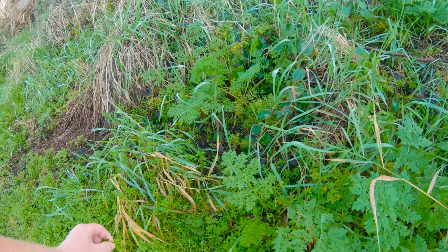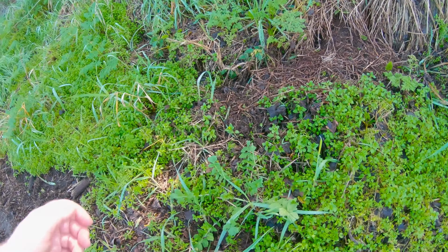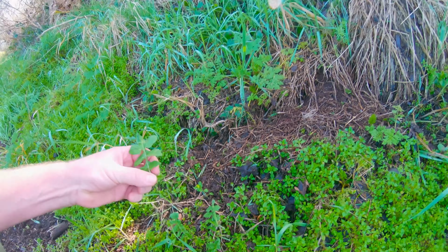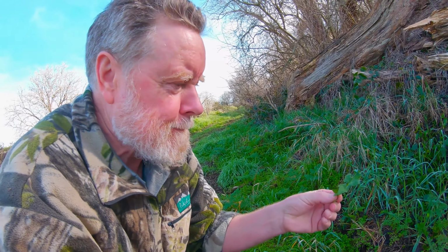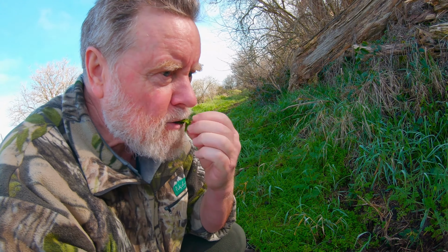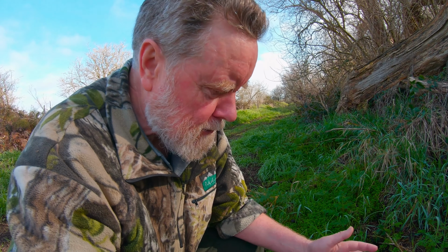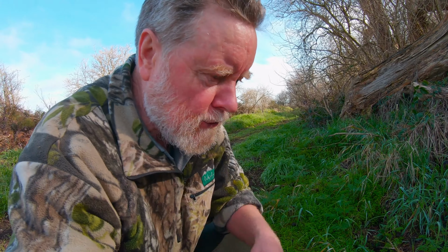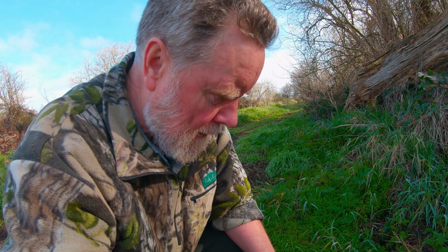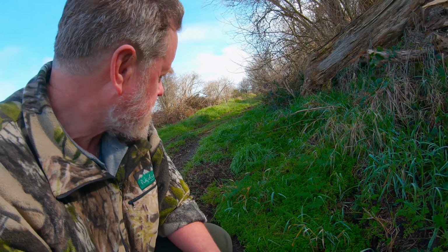heaps of chickweed. And over here is some proper mustard. It's a bit scruffy, but this is definitely part of the mustard family. And this will be peppery and mustardy. Yeah, that's the real thing. Pity about that one by the stream, it looks brilliant, but just doesn't have the mustardy flavor. So that one's a bit scruffy, but I always love finding the wild mustard. Great sort of trailside nibble.